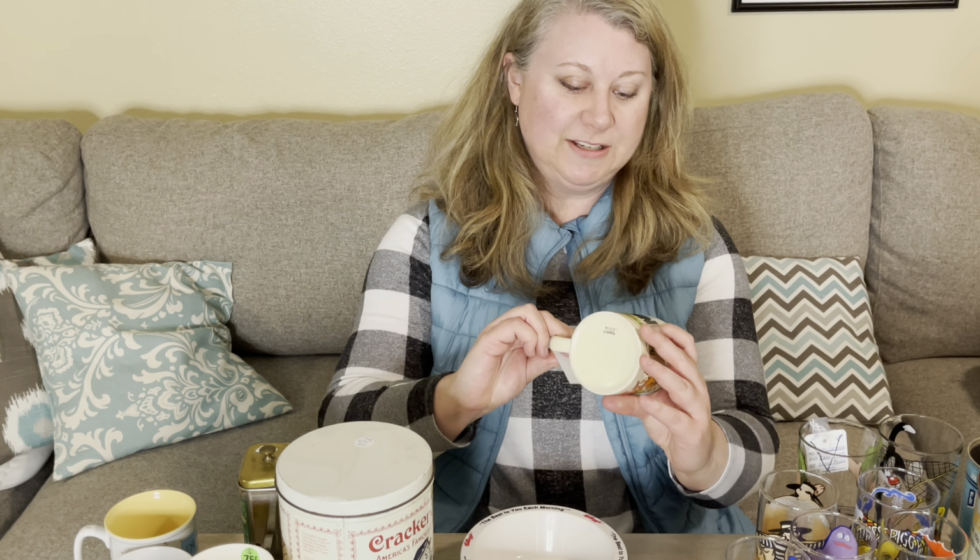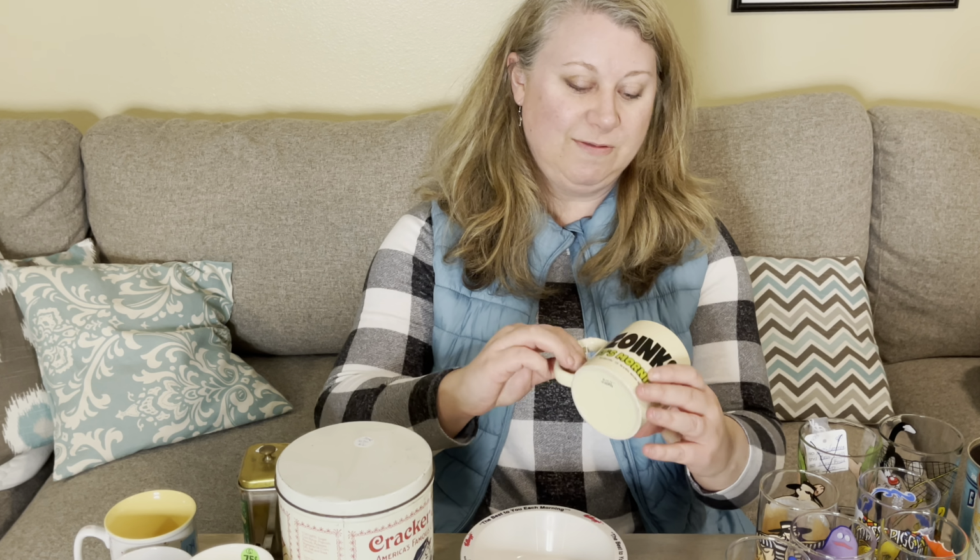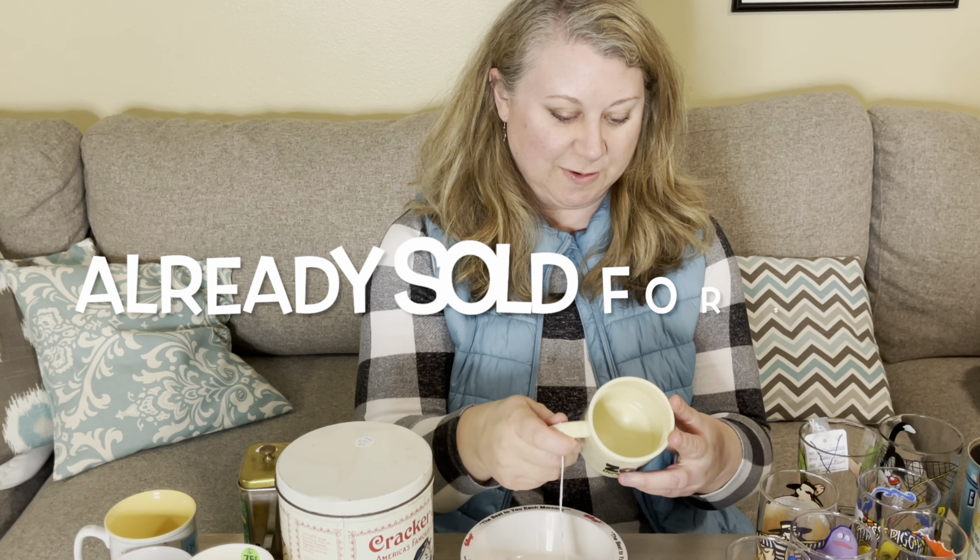This is a great mug that we got. Scooby-Doo! It says Zoinks, it's morning. And I've never seen this mug before. We got it for $5. I'll have to check and see how much it's worth.